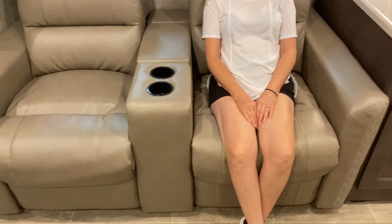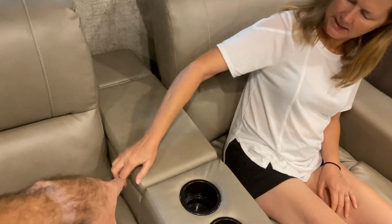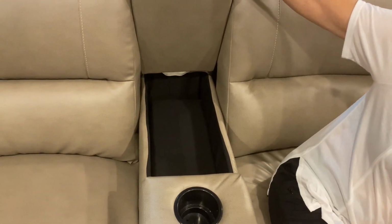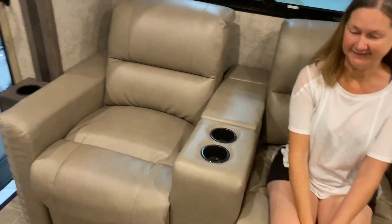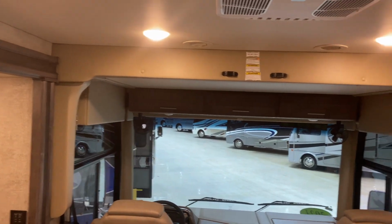These are theater seats. Are they electric or manual? They are just manual. Is that like a little hiding cubby there? It is. Look at that. You can put all your remotes there. This coach probably has like 27 remotes, so you can hide them all there. Speaking of hiding, the other one had a hide-a-bed. This one does too, but this one's harder to see.